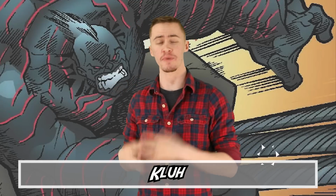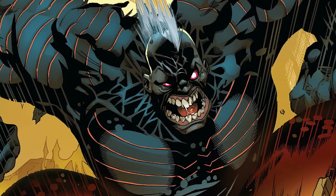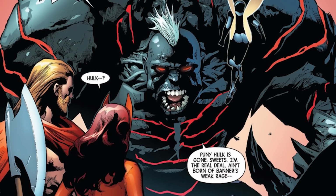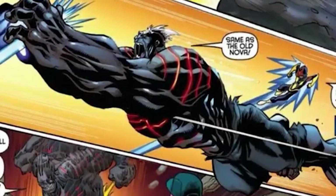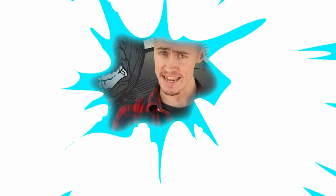Number 5. Kluh. Kluh, which is Hulk backwards, is basically what happens when the Hulk goes Hulk. That's how it's described at least, which will make things confusing for us in a sec, but we will get there when we get there. Kluh is another one of the evil personalities inside Hulk and Bruce Banner's head. This version of Hulk has black skin with glowing red scars, he has red demonic eyes, white hair, and big talons, making him very demonic and very evil looking indeed.